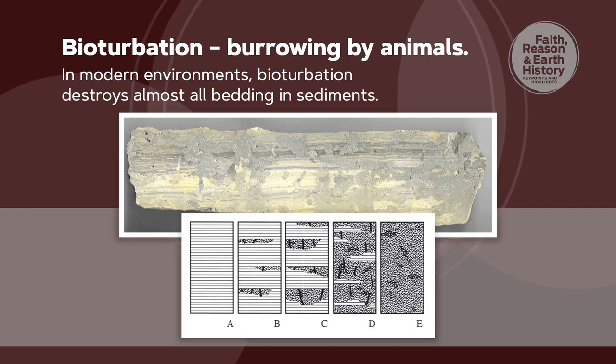In B, there's been a little more time, so you have some damage by bioturbation. In C and D and E, there are increasing amounts of bioturbation, which means you had increasing amounts of time for all these creatures to burrow and destroy those layers.